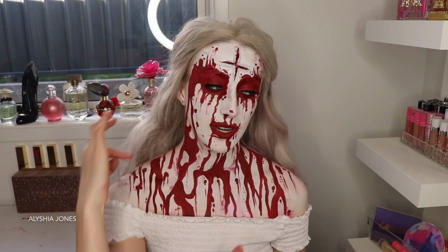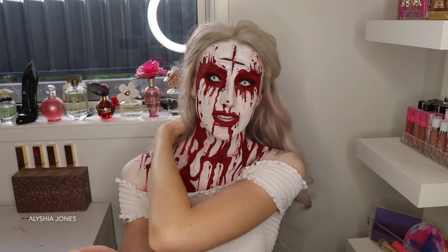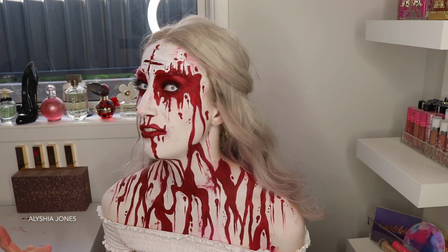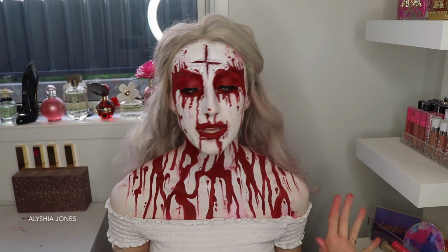Okay, I'll be back. Okay, I know my hair is a little bit of a mess. This wig is just absolutely crazy, but whatever. We will tame the flyaways later. This is my favorite wig. It's the perfect color. So this is the finished creepy makeup look.